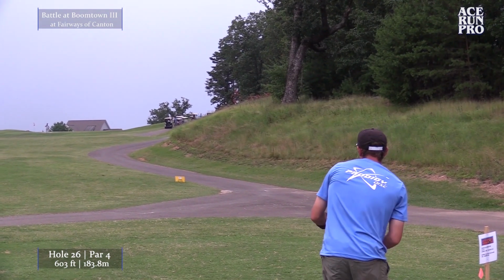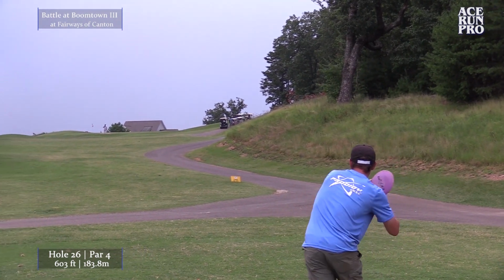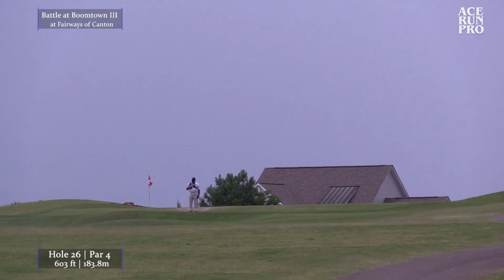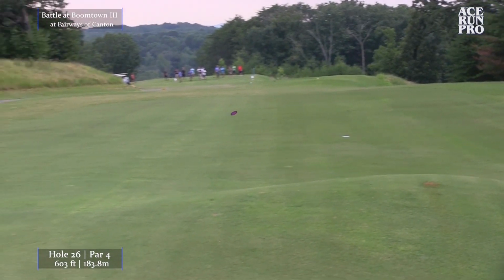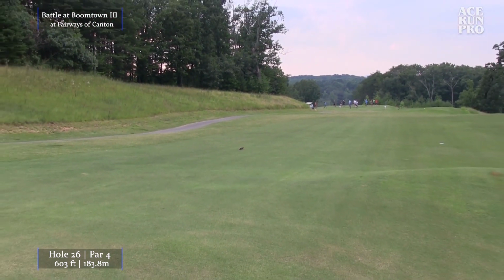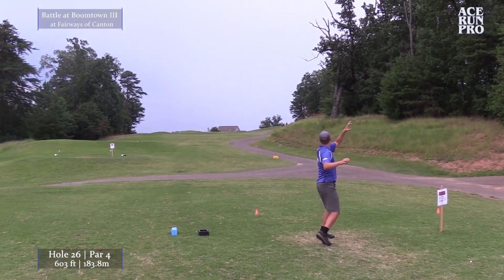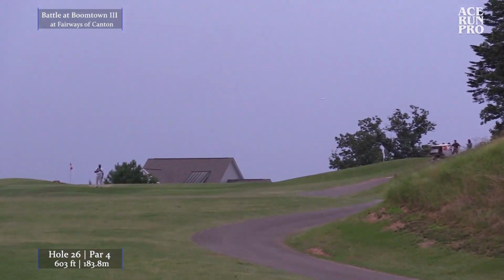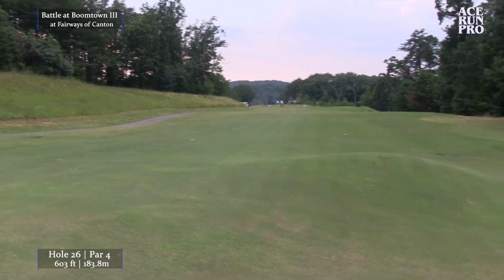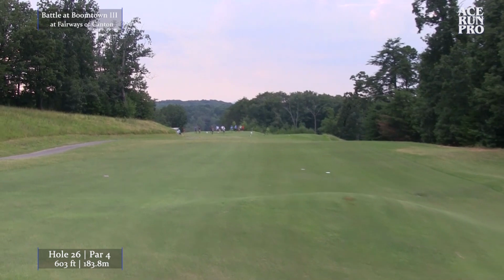That hyzer landed just about where the rest of our players are going to be aiming to land. I've got to throw a big flex shot just to try to even get up there to Alden. You see, I'm just barely 25 feet past him. Isaac on a good controlled hyzer shot right to Alden's disc.